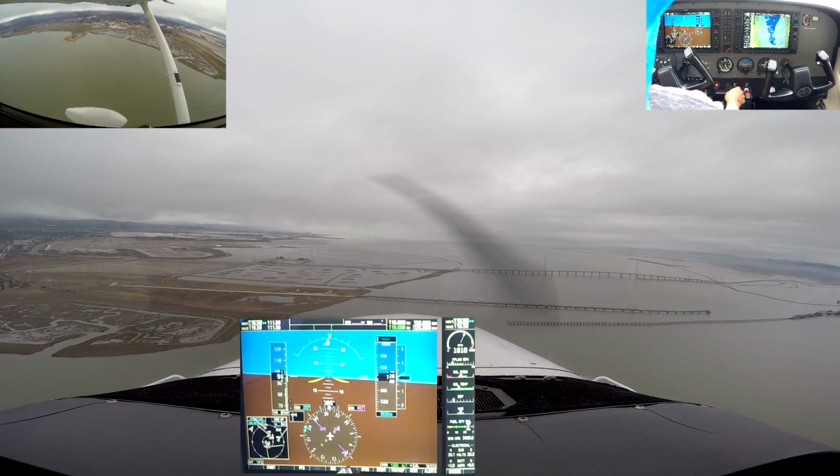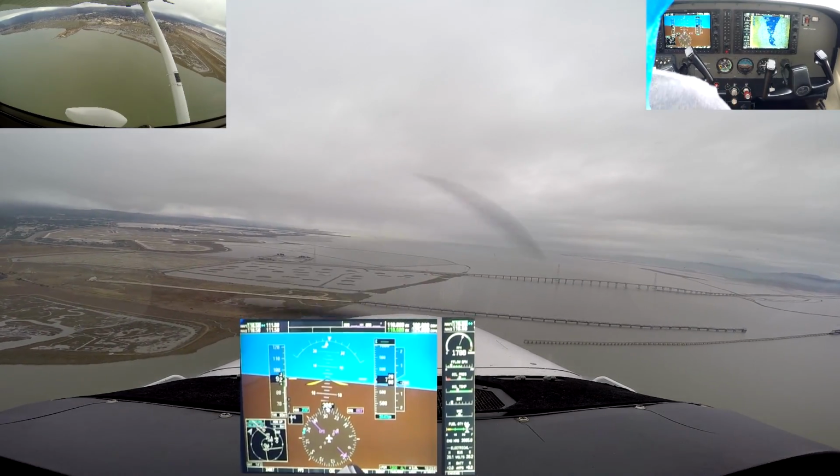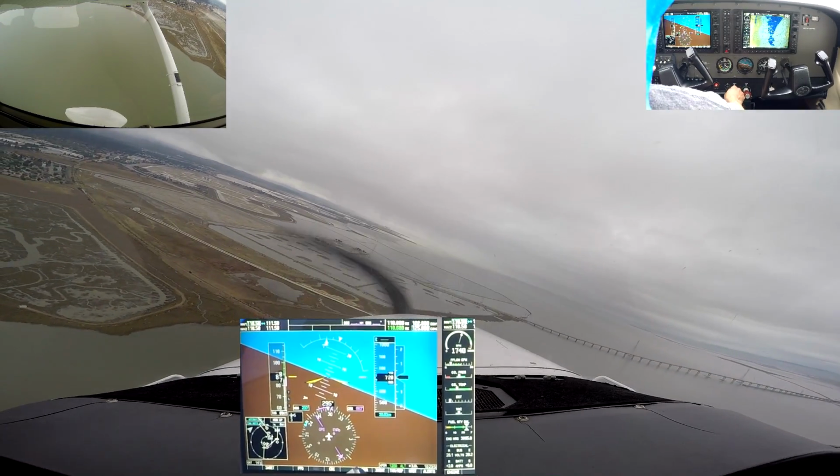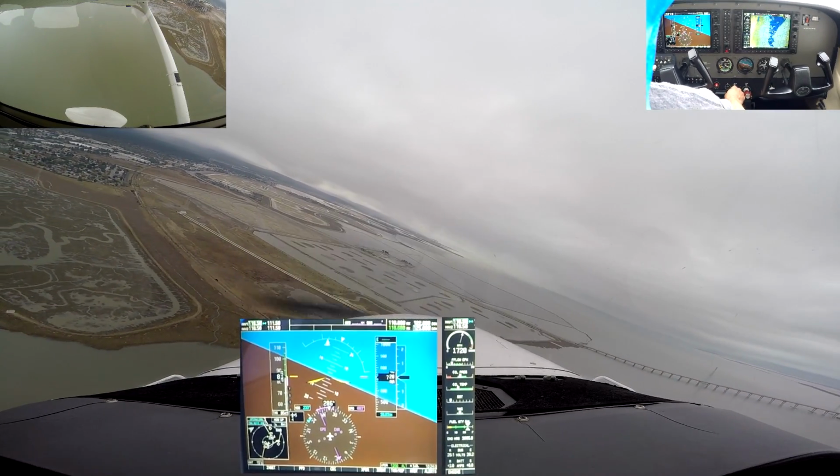Number 3, follow Cessna heading downwind runway 13. Number 3, full length, traffic inside, 13, clear for takeoff.